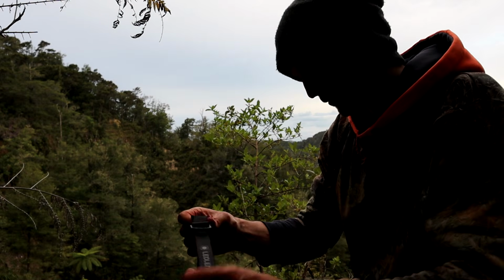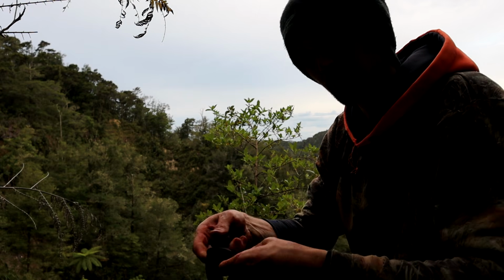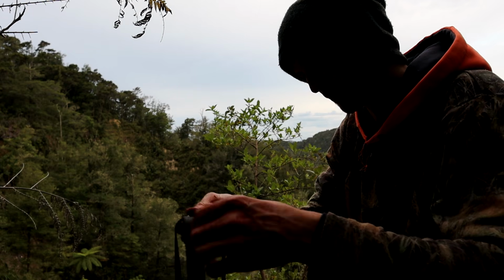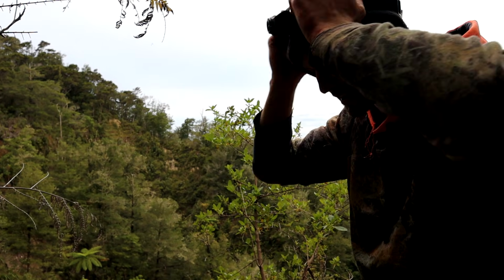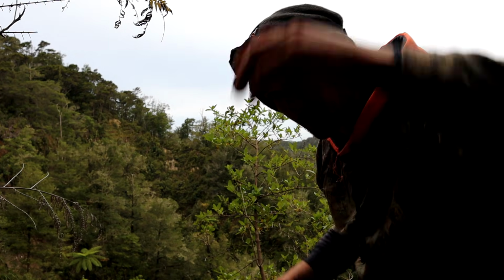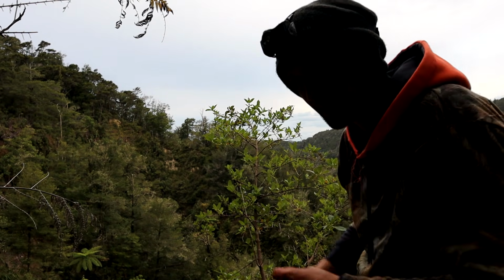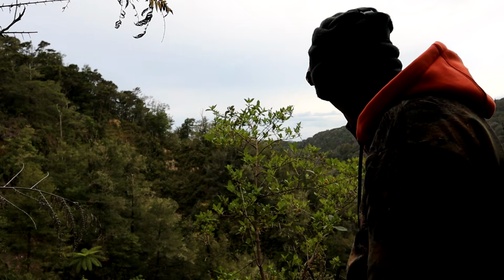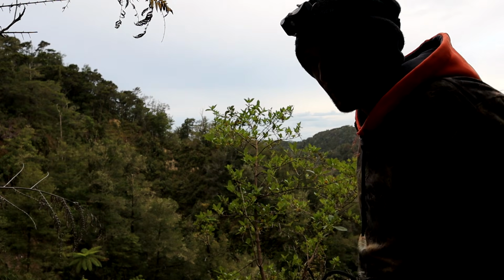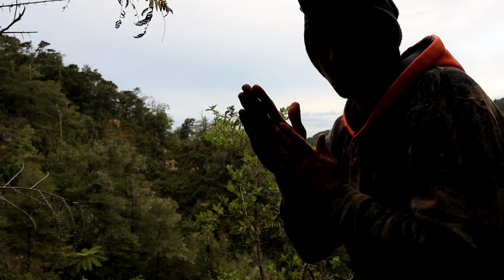Still got about 40 minutes before it gets dark, but I'm going to chuck my head torch on now. There's a pretty good chance we won't be out of the bush by the time it does get dark, so at least we got it on our head. We don't have to stop and search through our pack. We just push the button and we're good to go. It's going to be a bit of a lug out of here with all that meat, so we'll get into it.